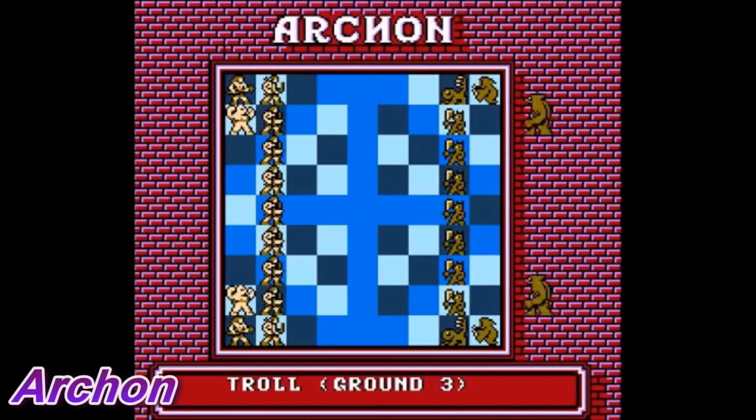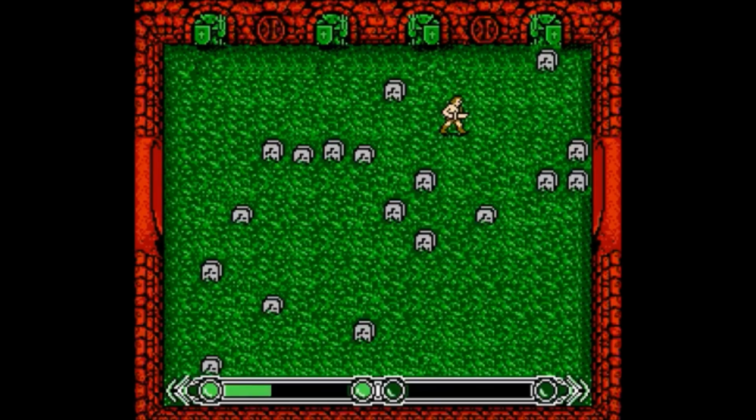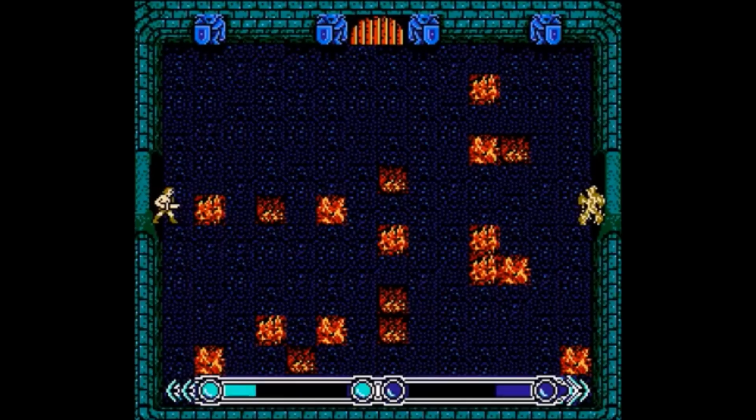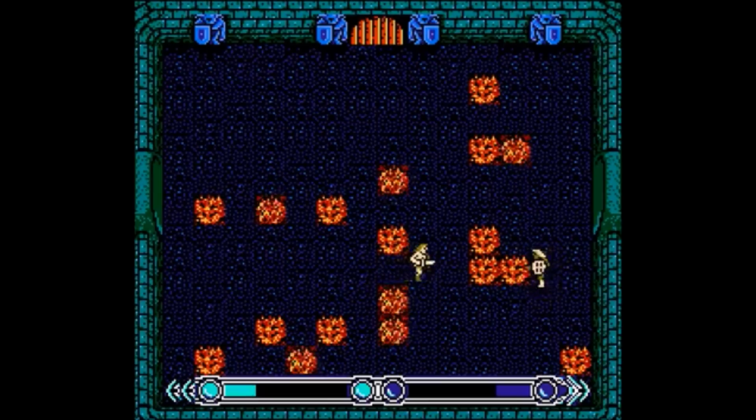Archon was a game I wasn't familiar with until about 2 years ago, but I'm glad I found this game, as it's one of the most hidden gems on the NES. On the surface, Archon looks like a strange game of chess, but there's so much more to the game. You try and control power points on the map and eliminate your opposition, but when you battle, it's in real time. Each character has strengths and weaknesses, so matchups are key when battling.